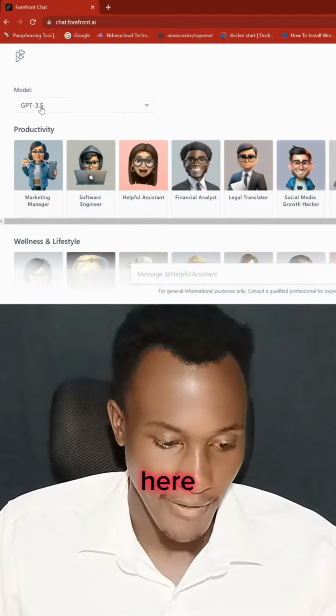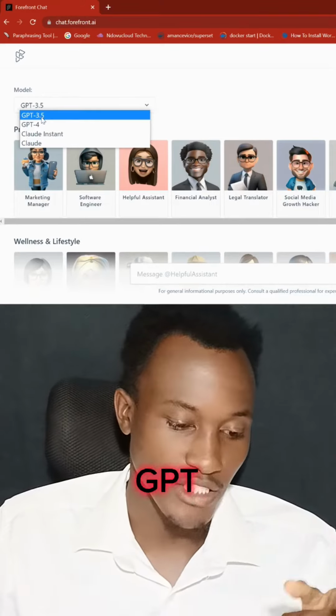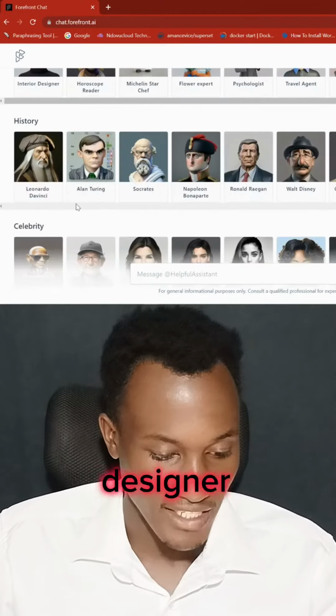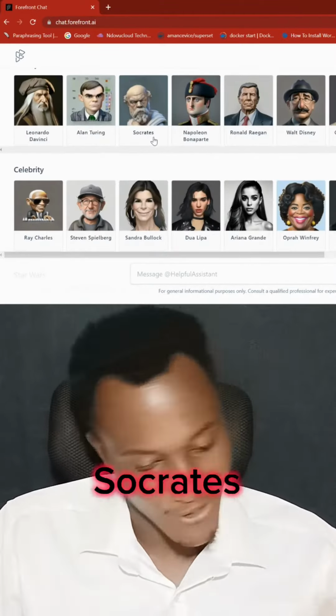You have the model here, so you can either select 3.5, which is the default or the free one on ChatGPT, or 4, which is the Plus one. So with that, you can select the persona that you want. If you want a software engineer, an interior designer, history, Da Vinci, Socrates, or celebrities, or athletes like David Goggins. So that is up to you.